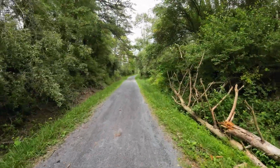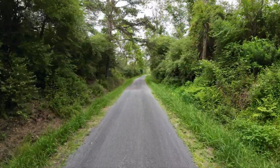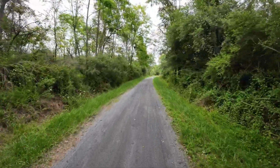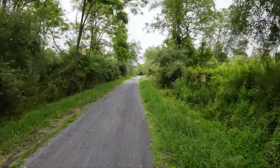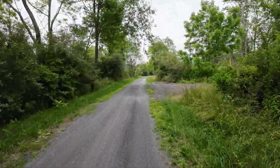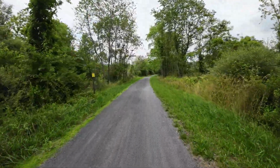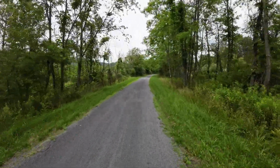There's another geocache in this area, but I'm not going to look for it right now with everything grown in. Might come back here again in the fall and look for some more of the ones I didn't find. But not looking for them now because I am in rattlesnake country up here too. I don't need to be running into one of them.